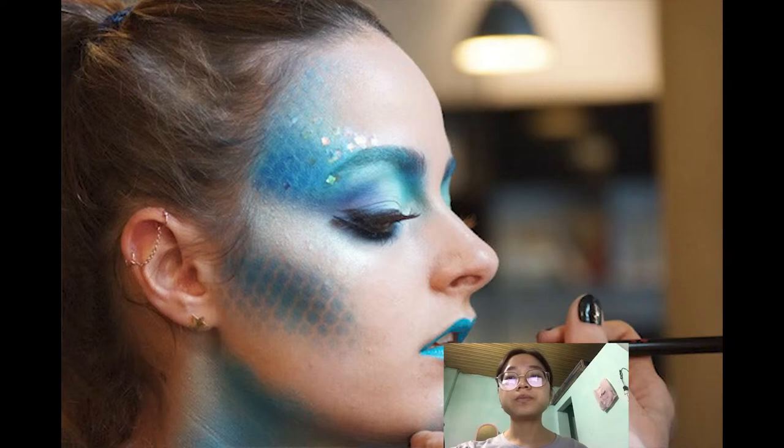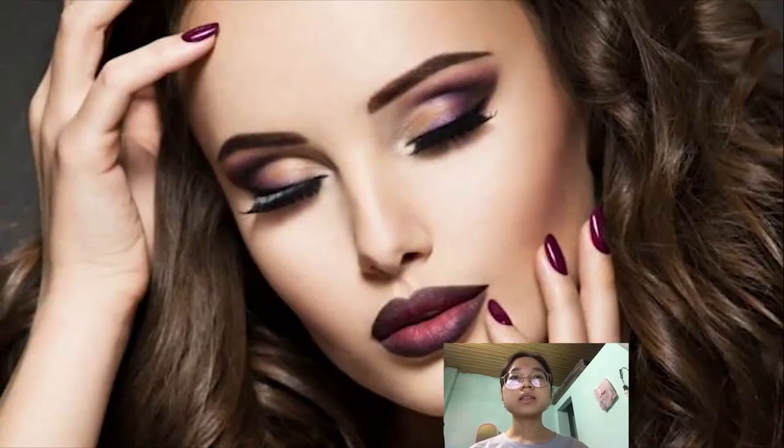Last, look at your veins. Blue veins suggest a cool undertone, green suggests warm. And if you are somewhere in between, you could have a neutral undertone.